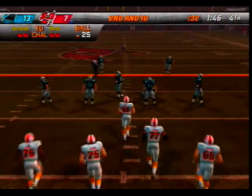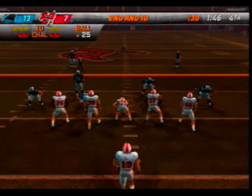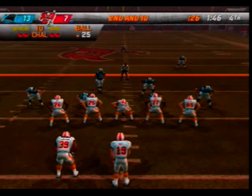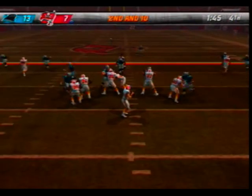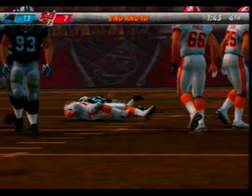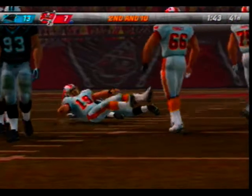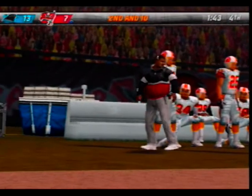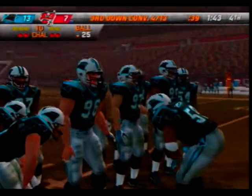Second and 10. Ball on the 25-yard line. Clear! Let's go! Carolina comes out in their nickel package. Let's go, be physical. Everything you got. They'll bring the blitz. It's rid of it. Incomplete pass. The defense was coming after him on that play. He knew he didn't have much time, and he decided to get rid of the ball quickly on that one.